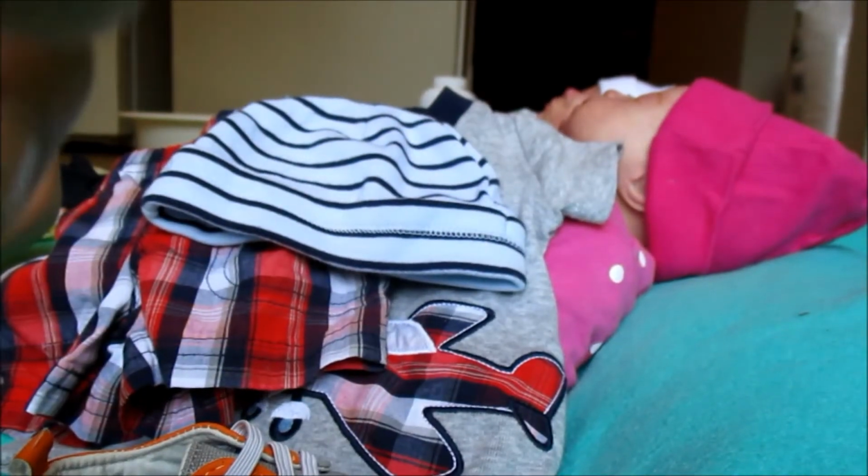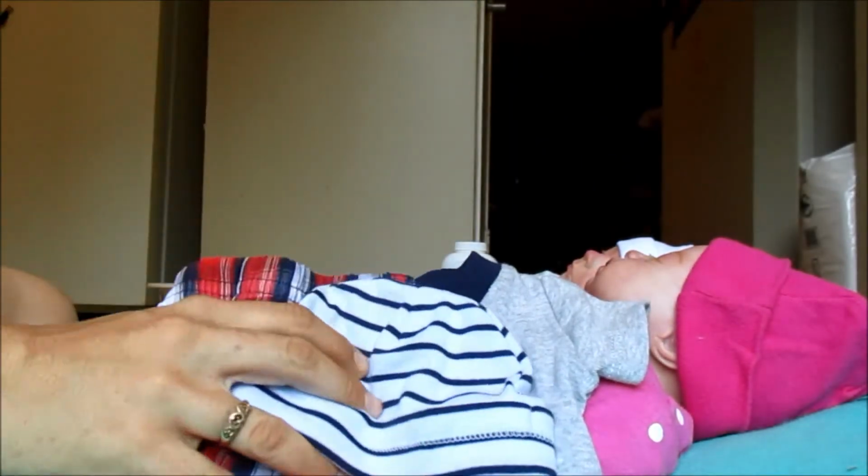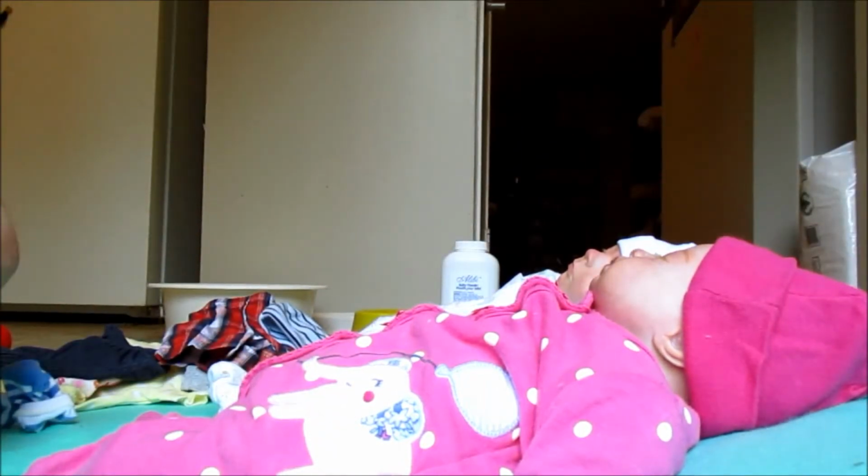with his little socks that are currently holding the camera up, but it's these little socks, and that's what Owen James is going to wear. I have to find something else to hold the camera in the position I wanted it.